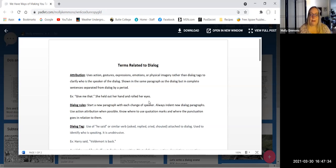Give me that. She held out her hand and rolled her eyes. This part is the attribution. And notice it's in a separate sentence. We don't need to say she said or she demanded. This sentence itself carries that information. Then there's dialogue rules. And we'll go over those more in a minute.